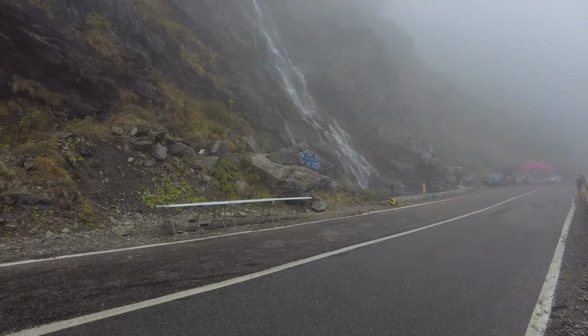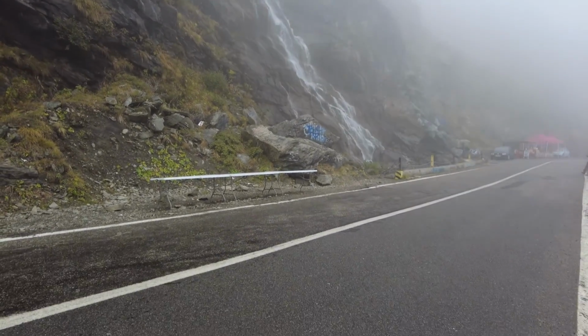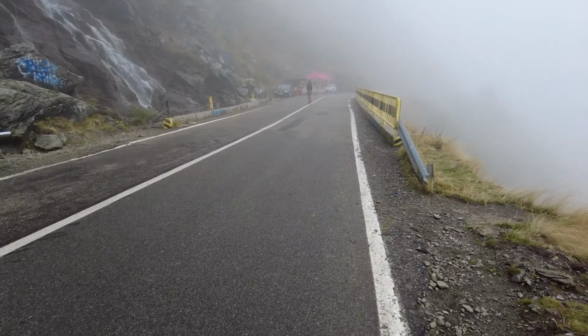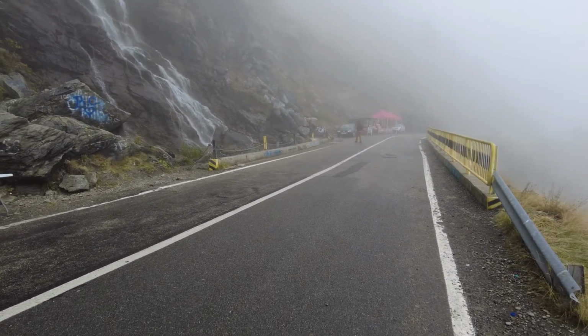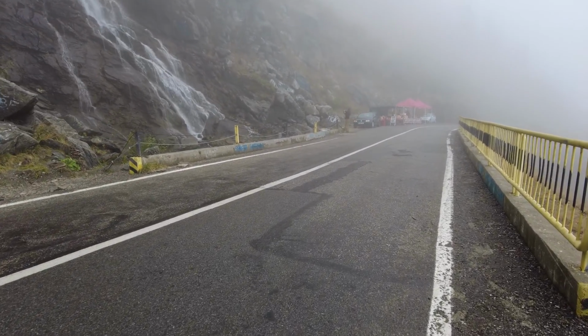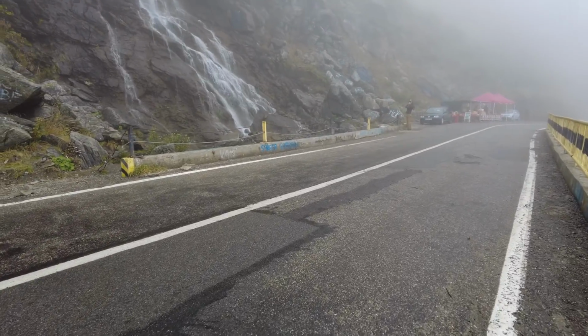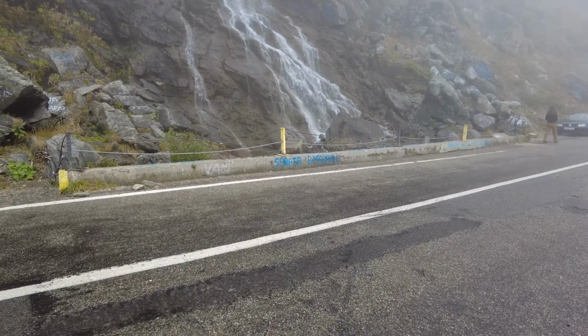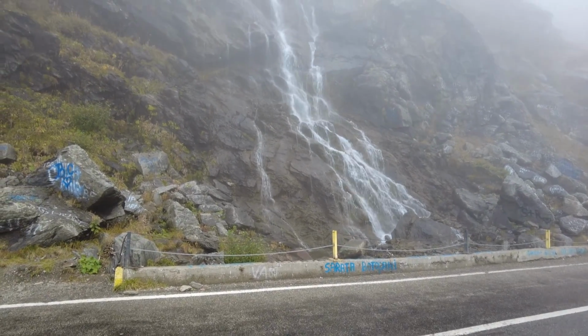A few kilometers down the road we stopped because we have another beautiful waterfall. This waterfall that you will see in a bit, this one right here, is called Cascada Capra. Now, today I will be your Romanian teacher, and I will teach you what Capra means. Capra in Romanian means goat. So this is a waterfall, goat waterfall.